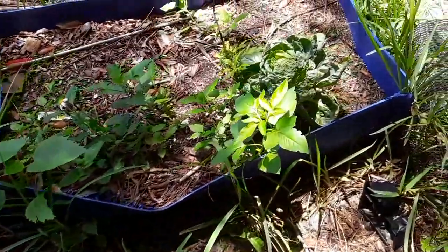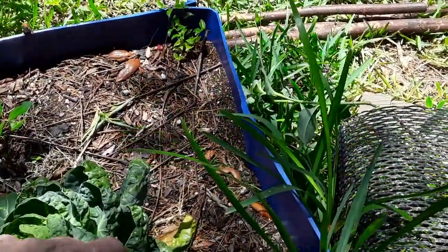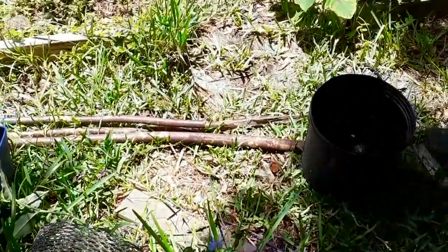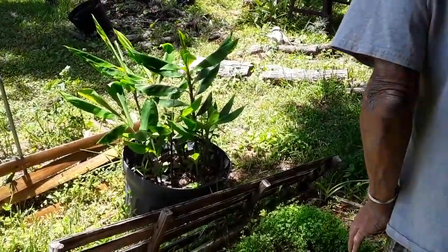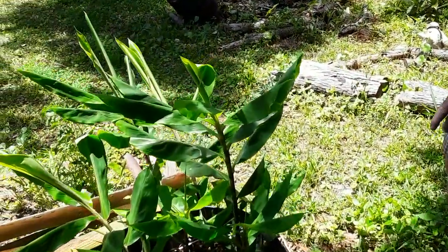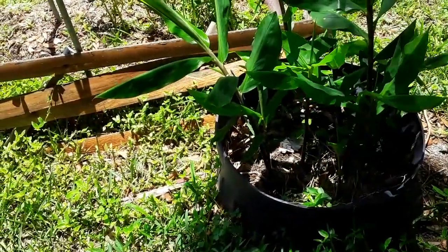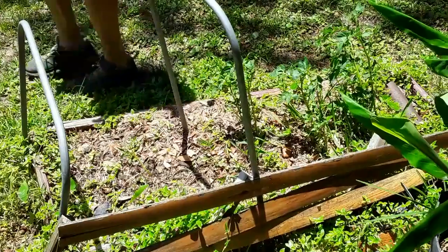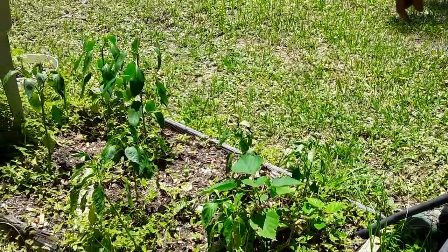And what's this, collard? Yeah. And beans coming up. Look at that ginger. Oh man. That's nice. That's up to my waist. You must have got yours planted a lot sooner than I did. Well, as soon as I pulled it out, I washed it off and put it in the dirt. Oh, okay. And this is potatoes. And these are peppers. I gotta get in here and get all that ground cover out of it. But they're starting to get flowers on them.